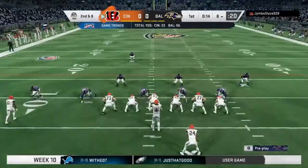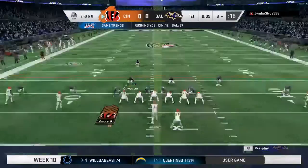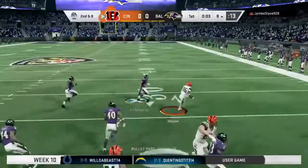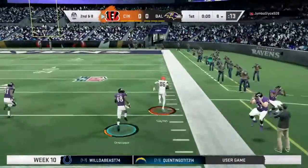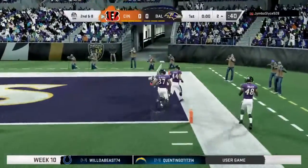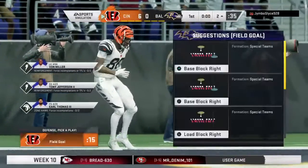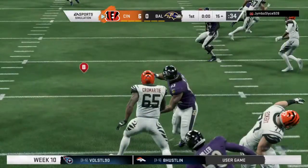The last run good for 2. Here's 2nd and 8. Here's Jackson. Open target here, Darius Slayton. And all the way in for a Cincinnati score. Darius Slayton, 92 yards, as his guys are able to strike first here in this opening quarter.